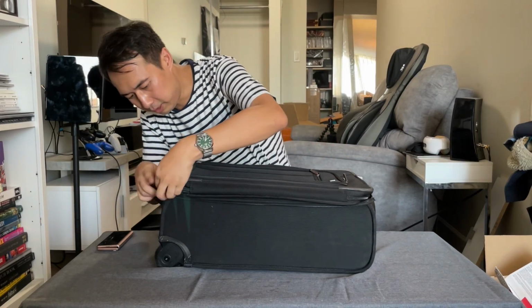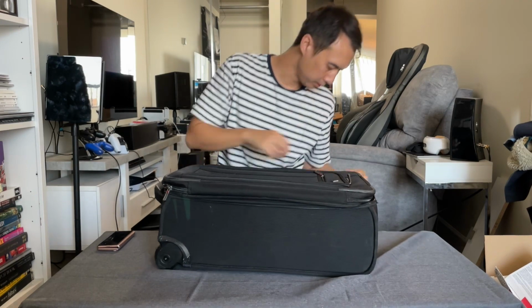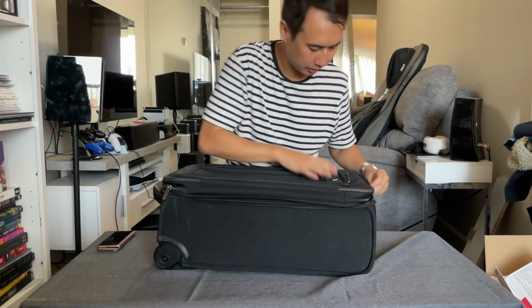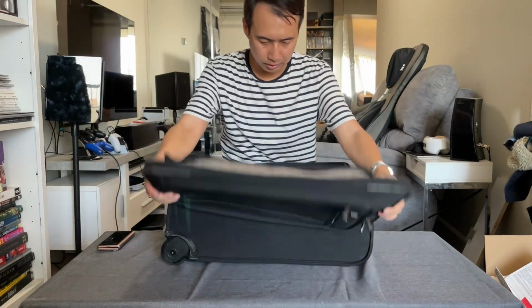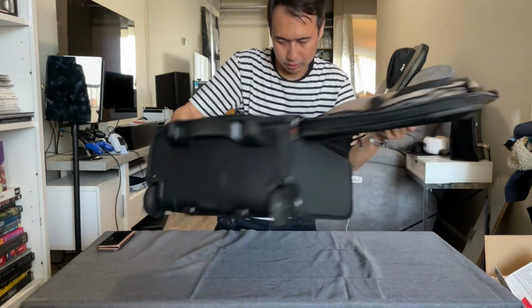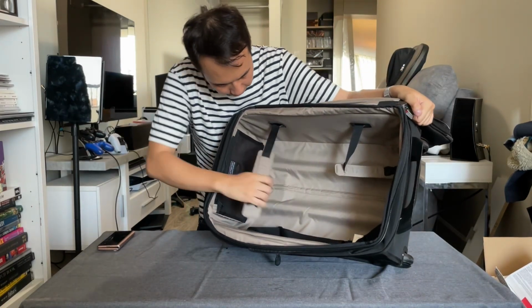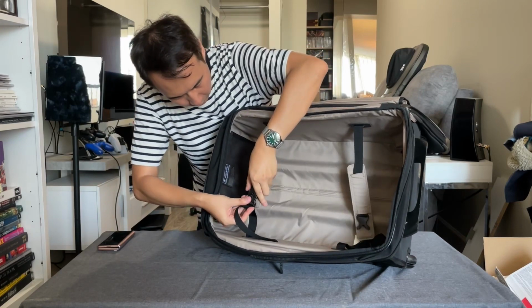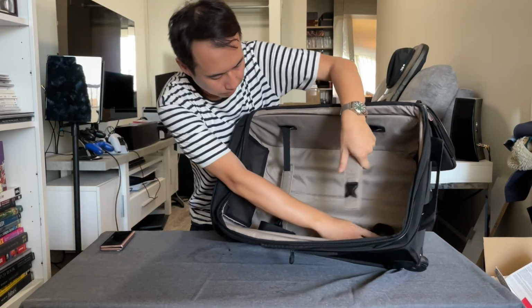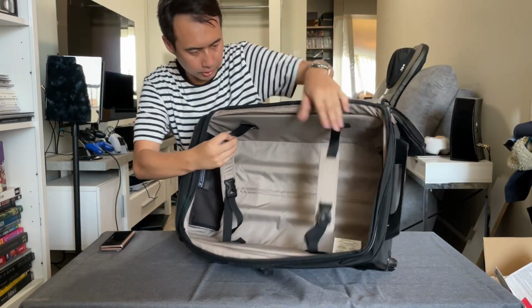All right, and then the main compartment here. So this is a definitely beaten up suitcase because I've used it for such a long time. All right, so this is the main compartment here. It's a fairly deep compartment, so it's got straps here you can use if you want to really hold something in place. You can strap it in like this.